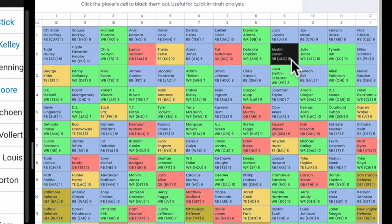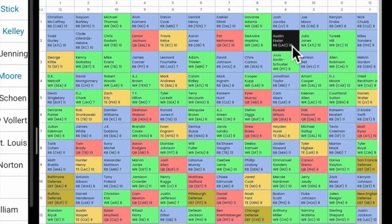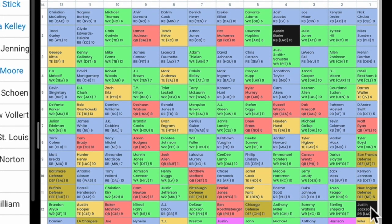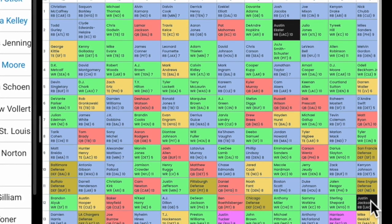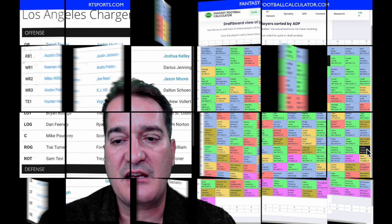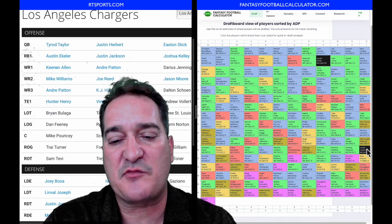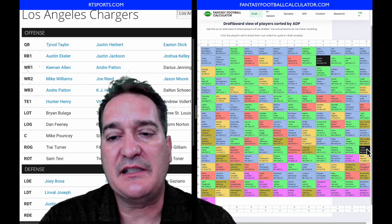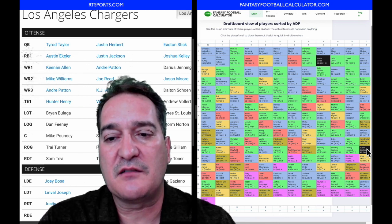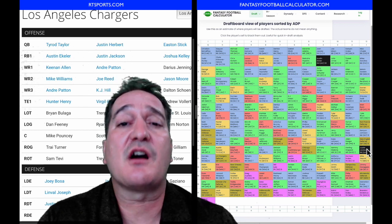His backup handcuff, Justin Jackson, is something you can get later in the draft. You can see Justin Jackson down here is kind of in that round 12, 13 area. So if you take Austin Ekeler, you don't have to worry about his handcuff till later in the draft. I like that aspect of that. So that's pretty good. I would definitely consider taking Austin Ekeler middle or late 2nd round. And he's a good workhorse for the Chargers.